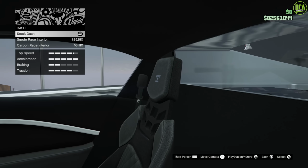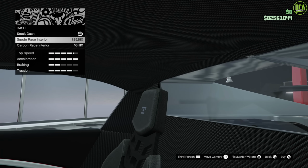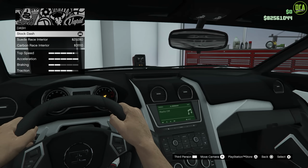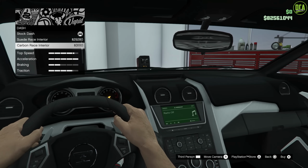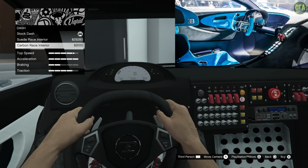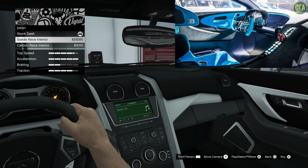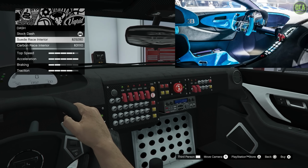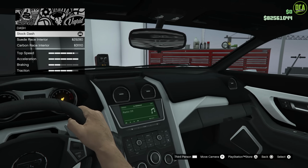Oh, it also changes all this to carbon too. That's pretty sick. But I just feel like the stock interior looks a lot closer, in my opinion, than this full-on race spec interior. I think there's just too many switches and stuff going on here. Let me know what you guys think down in the comments, but I'm going to stick with the stock interior here.